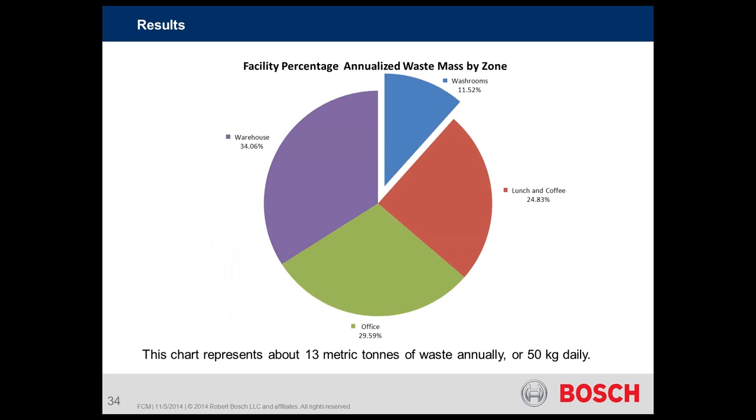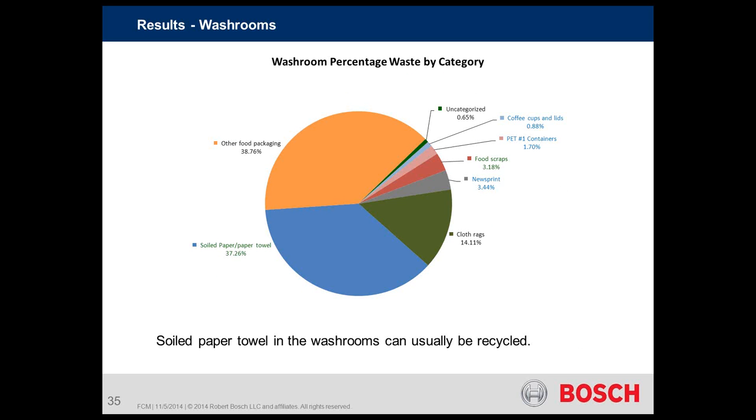Now let's take a quick look at our washrooms, about 11% of our waste. There's a surprising amount of food-related material in the washrooms. 38% food packaging, 3% food scraps, PET containers, coffee cups, which we had no idea would be there. We thought it would all be soiled paper towel. It does make up a big portion of it, but not what we expected.